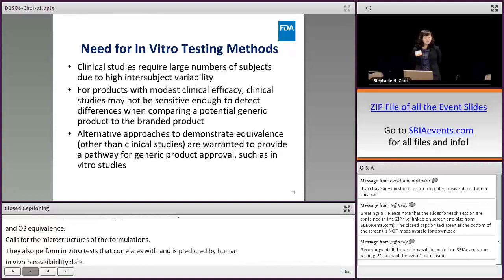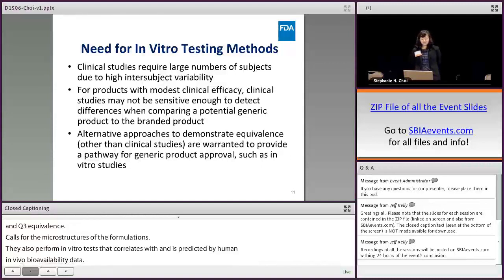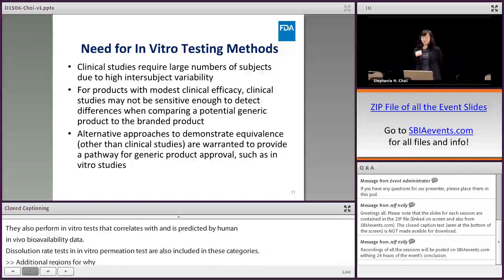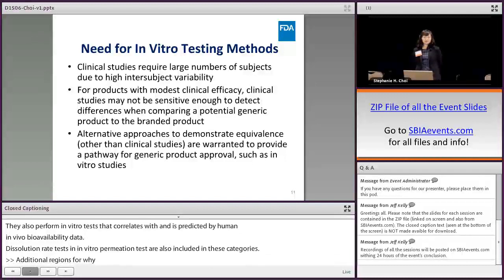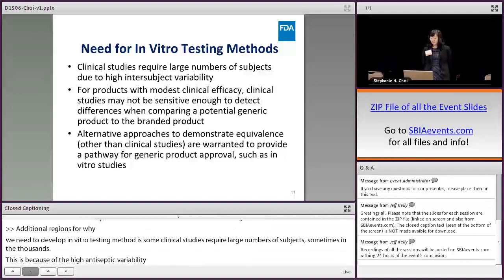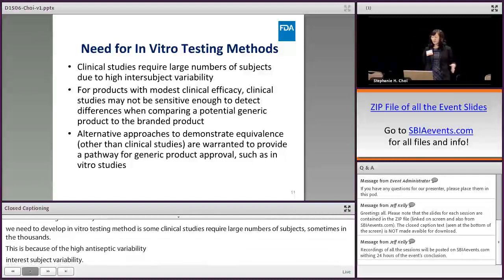Additional reasons for why we need to develop in vitro testing methods: some clinical studies require very large numbers of subjects, sometimes on the order of thousands, in order to pass bioequivalence statistical limits. This is because of the high intersubject variability. For products that have modest clinical efficacy, clinical studies just may not be sensitive enough to detect those formulation differences. So alternative approaches are warranted to really provide a more feasible pathway for generic drug approval.